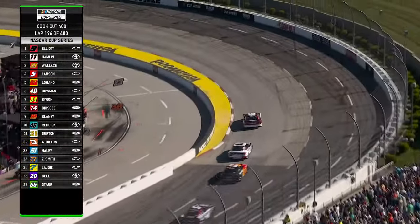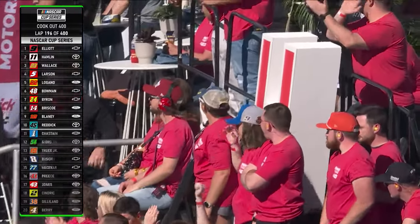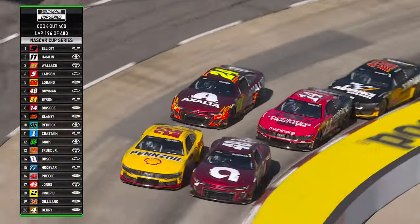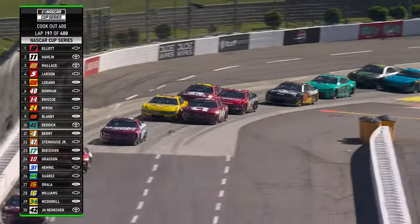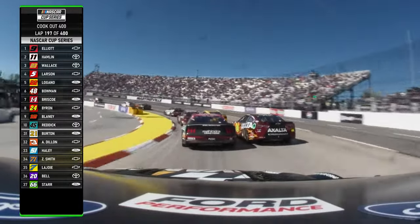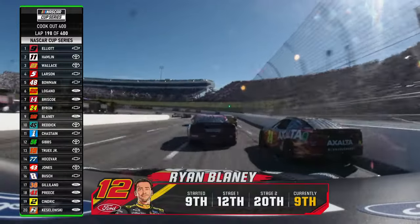Denny's car's not taking off quite as good as he would like to. That tells me it's set up, probably low on air, set up for that long run. Still a lot of action on the outside. Logano even with Bowman, that's for fifth place. And Byron with Briscoe for seventh. We see Ryan Blaney right there in the 12 car on two tires right in the middle of all this action. It'll be interesting to see how long he can hang on with those two tires and if he can keep his track position. We noted right before while we were in break, Clint, just how many cars he had passed since he had his problems on pit road.